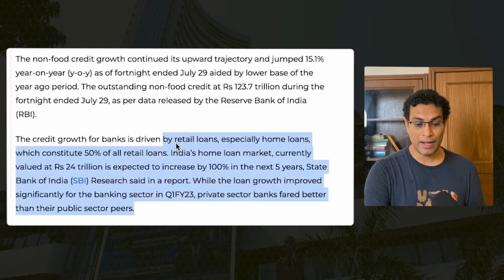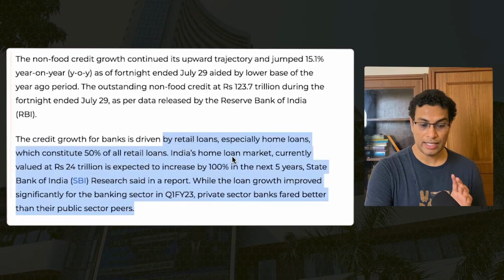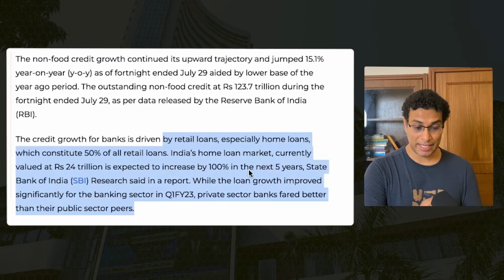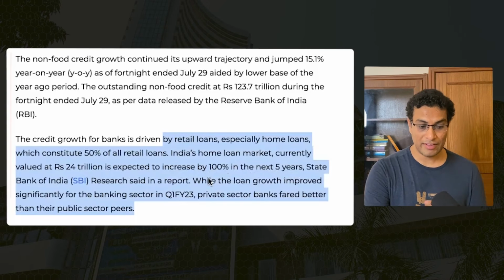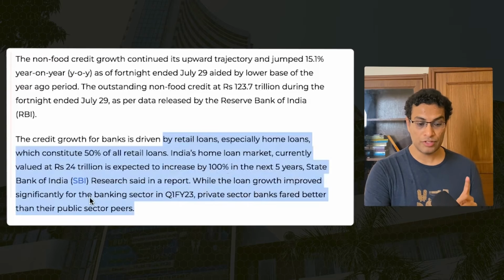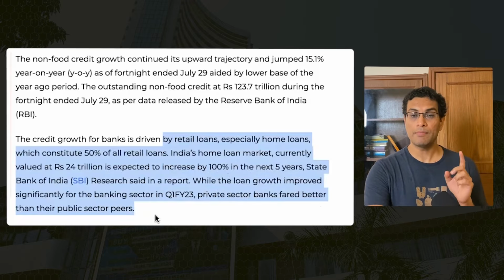The credit growth for banks is driven by retail, especially home loans, which constitute 50% of retail loans. India's home loan market, currently valued at 24 trillion, is expected to increase by 100% in the next 5 years. And the final sentence is very important. While the loan growth improved significantly for the banking sector in Q1 financial year 23, private sector banks fared better compared to their public sector peers.